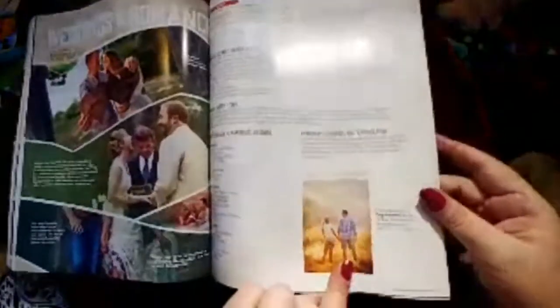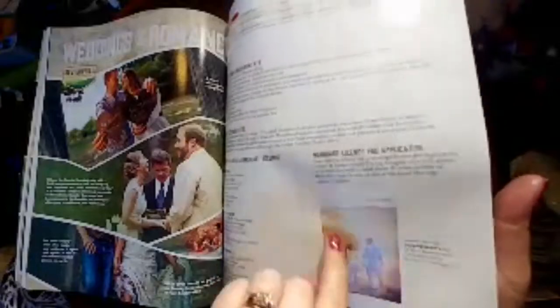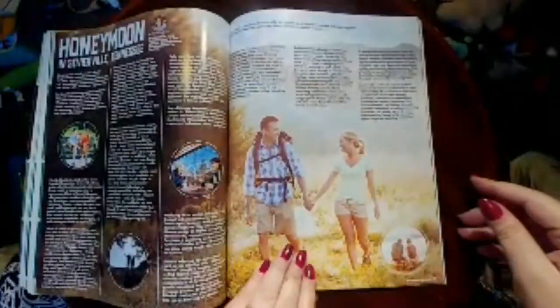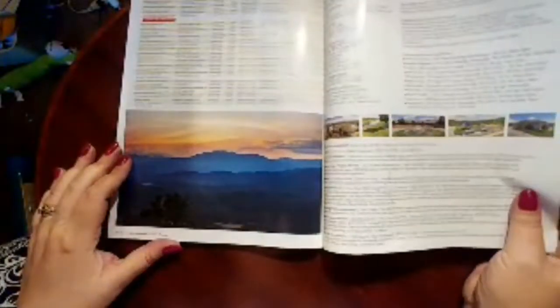That's pretty. Put that on an ATC and you could put some kind of words above them. Ooh, isn't that pretty? Another sunset picture.